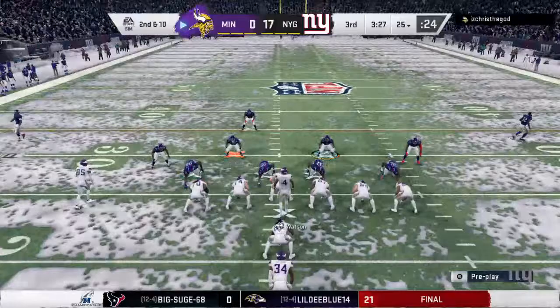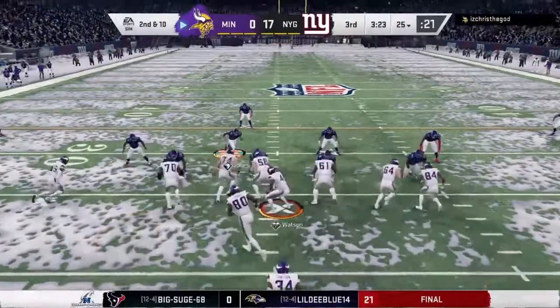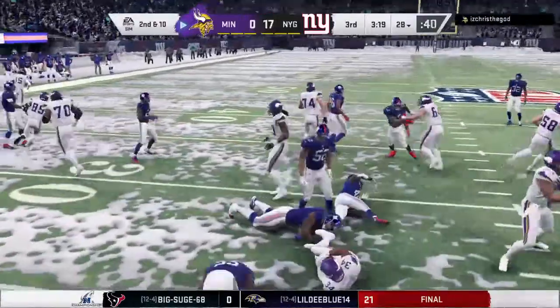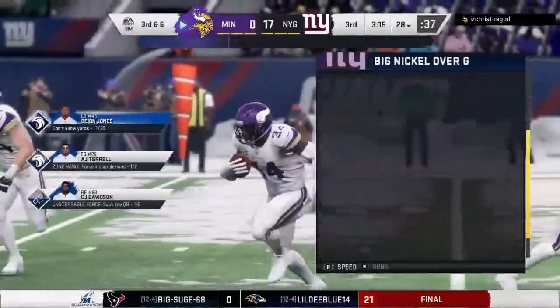Officially nothing on that last run. They'll try again, second and 10. And to give this time to the tailback. And he'll be upended at the 28-yard line. Just a 3-yard gain there.